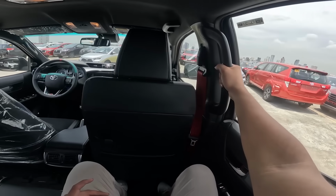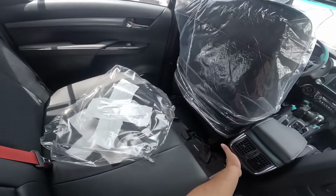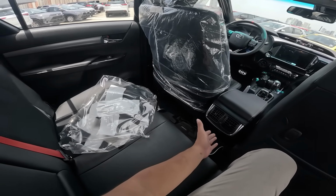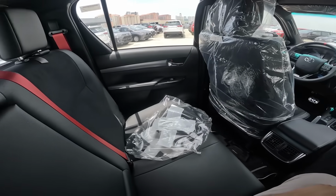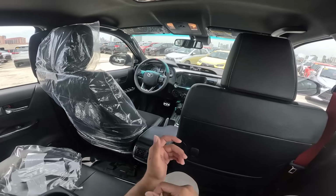You have grab handles where it counts. You have two air vents over here. You don't seem to have any 12-volt outlets, unlike the Ranger Raptor, which gets two USB ports over here and an AC power outlet. You do get a center armrest with two cup holders.